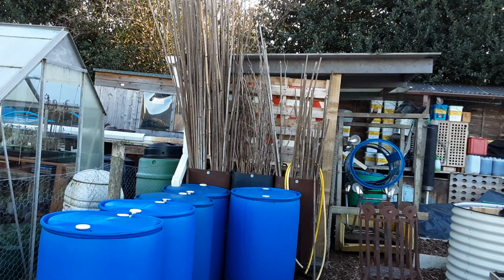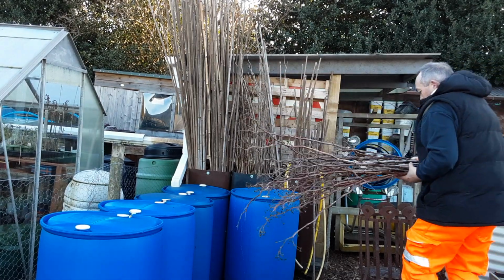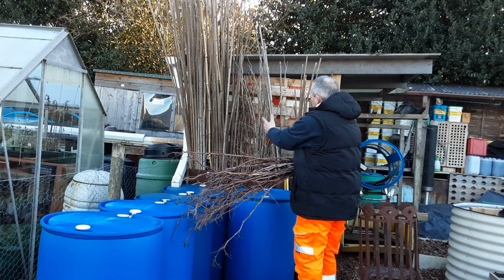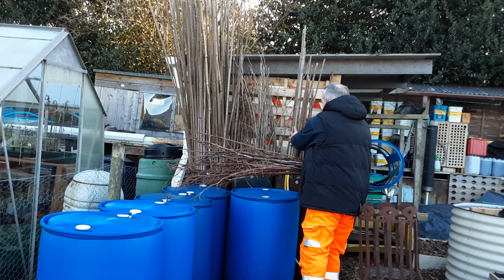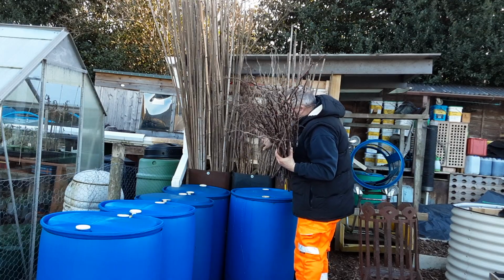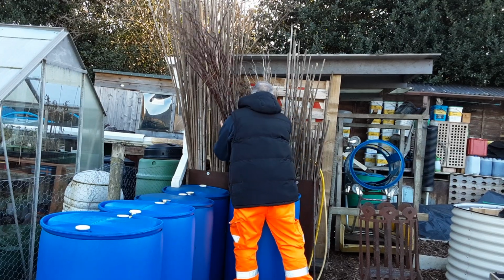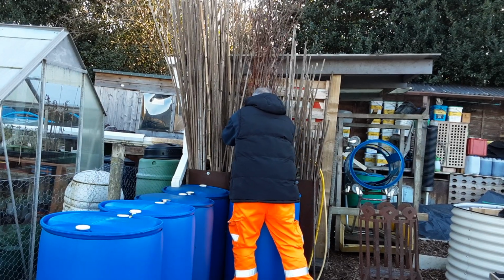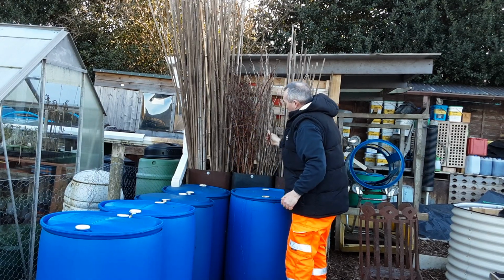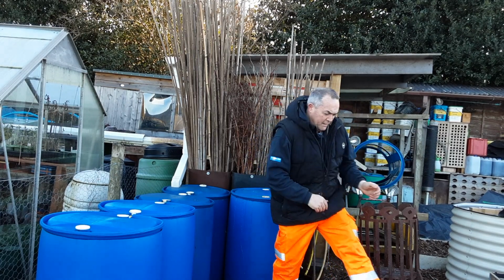So this is where I keep all my garden canes, 8 foot, 6 foot, whatever these are, in some sort of order. As you can see here, I've got some old ones. I'll just try and remember which are the fresh ones. Strong. Keeping the garden canes upright just helps protect them a little bit.